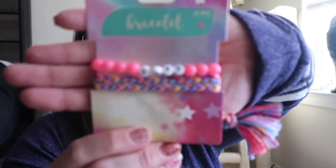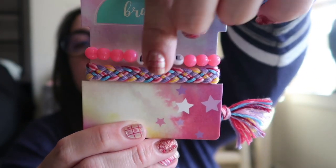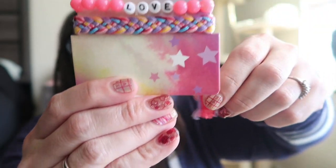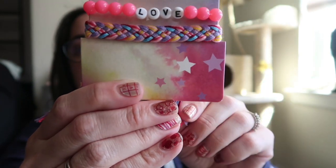And then as V and I were getting online, we were sitting there and they had these little bracelets, and I thought they were so, so cute. I thought this would be awesome for Maya's Easter basket. So there's one braided one and then one beaded one. The top beaded one says love with the little letters and it's hot pink. And then the bottom one is just pastel colors, but I felt like that was a perfect Easter color. So I thought she would like that in her Easter basket.